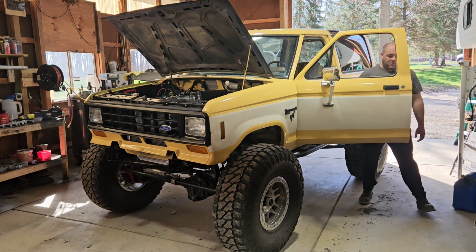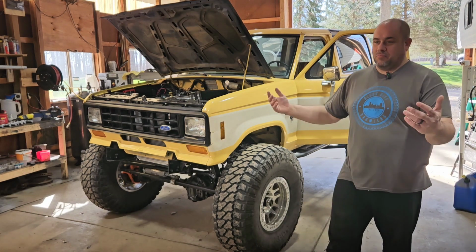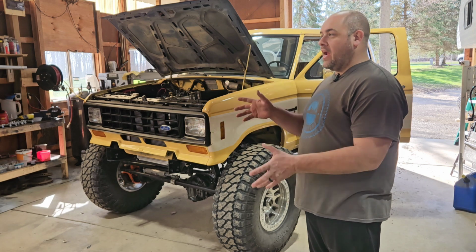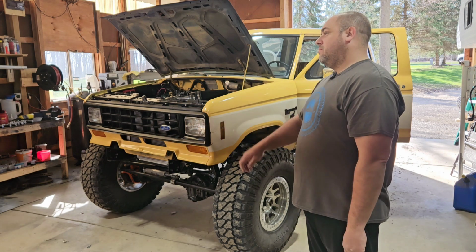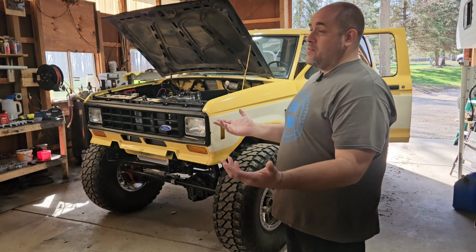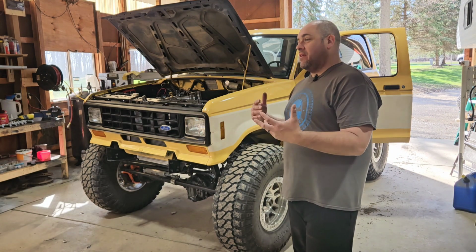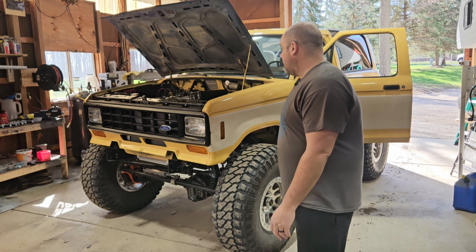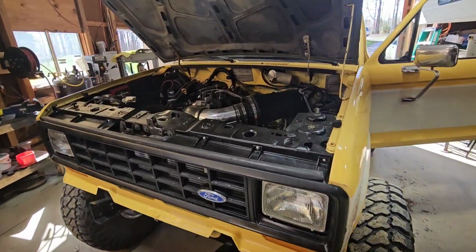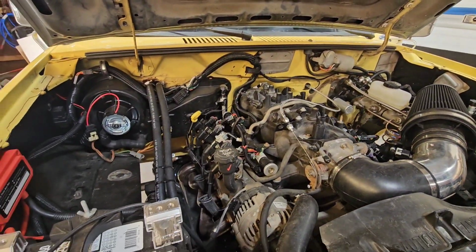I mean, this thing just starts up like a brand new Chevy Silverado. Just starts right up. There's no cranking. There's nothing. It just pops right off. Runs super smooth. Once it warms up, it idles consistently at 875, 900 RPMs, and just super smooth. Quiet, smooth.